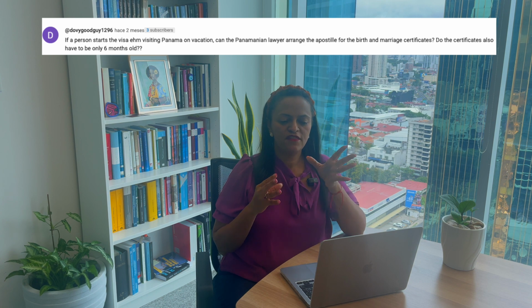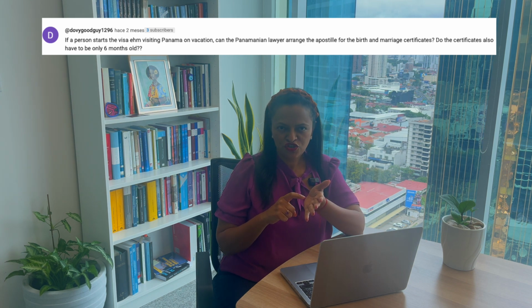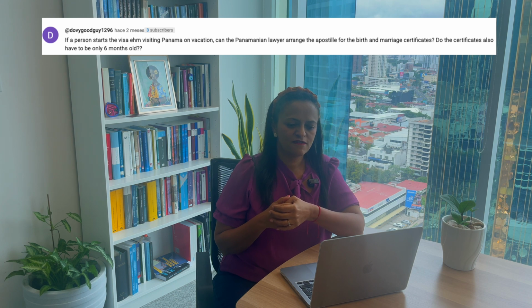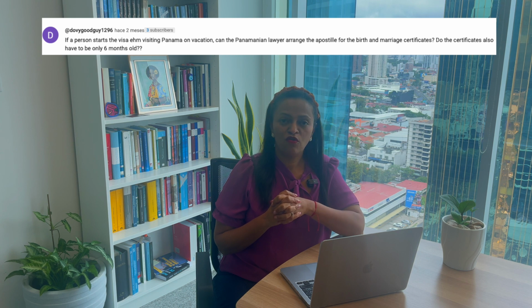Do the certificates also have to be 6 months old? Yeah, if the documents have a date of issue, for a marriage certificate, if they were issued with a date, they have to be valid for 6 months. There are some marriage licenses and birth certificates that don't show a date where they were issued, so they should be valid. But I would recommend you send the documents to your Panamanian lawyer in order for the lawyer to check the document and let you know the validation. It is usually 6 months, but in some particular cases they don't have a date of issue.